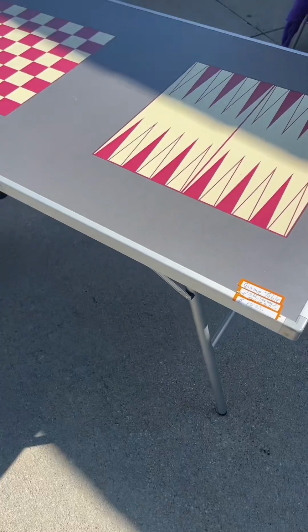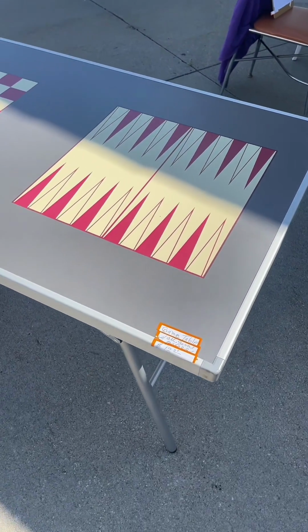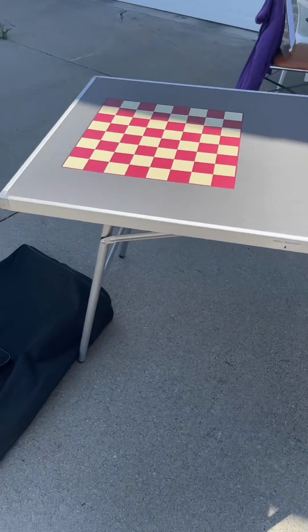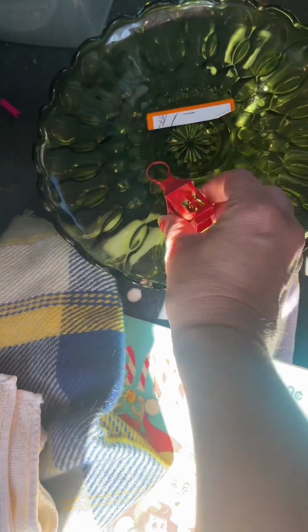Easy grab for me. I really debated this backgammon and checkers table for quite a while. It folds up. It's got a little pocket on the side that holds all of the game pieces, and it can be easily carried. It would be a really good tailgating table, honestly. But I ended up passing and just got the 2 things for $1.25.